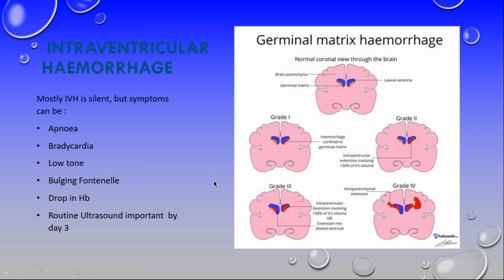Now, if we look here, this is the normal brain, and again, we're talking about the germinal matrix here. A grade 1 bleed is limited there. A grade 2 bleed is 50% of that volume. So you can see it there in the gray matter on one side. A grade 4, it says here, is involved in 50% of volume or extension into the ventricle. And a grade 4 will come out. This is very, very important to remember.